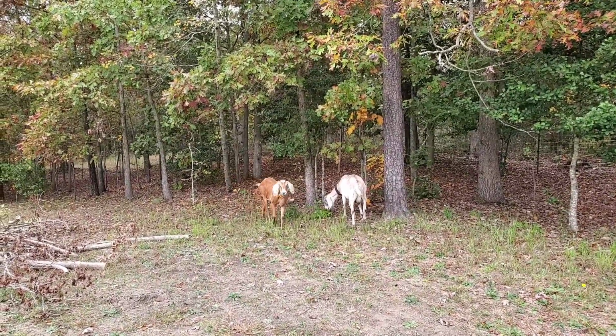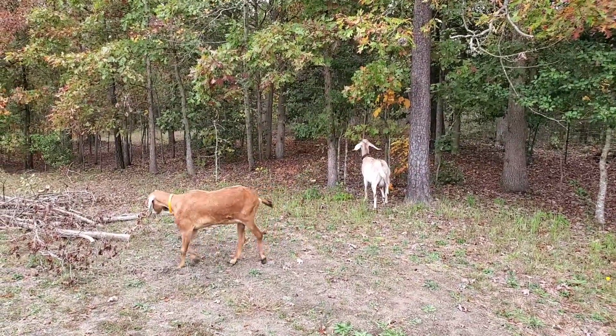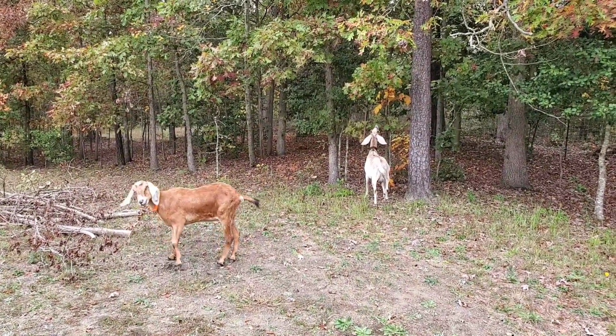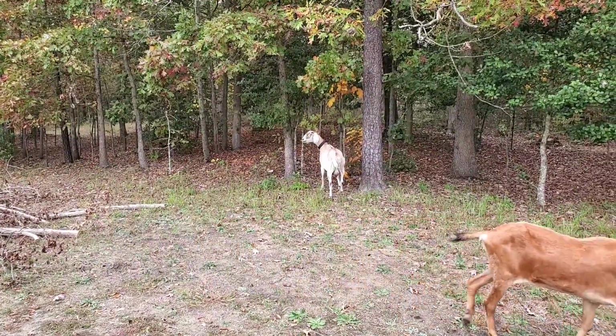Well, let me go get some lunch and we'll come back and see where they're at. There is one more gate to put in and one more very short piece of fence over by the stall. Hopefully they won't find it while I'm at lunch.